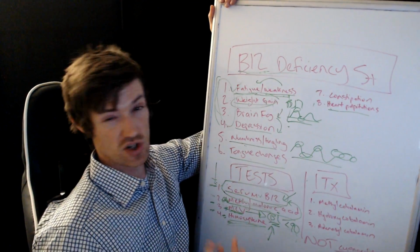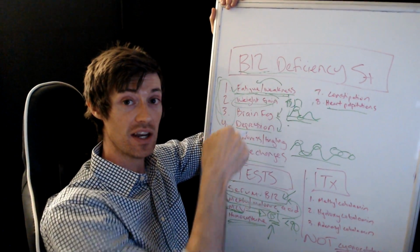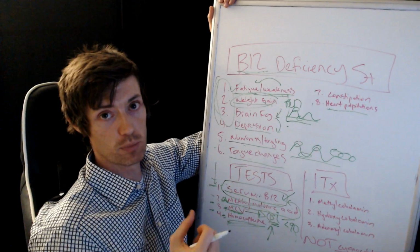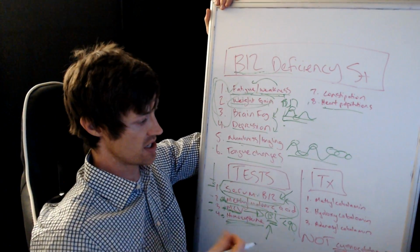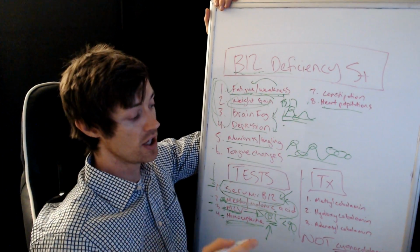B12 supplements are generally pretty cheap. They're very affordable. And like I said in the very beginning, they have the chance to help you feel better very rapidly. That's why I really love treating B12 deficiency as a physician, because it's a quick win. It's an easy win. But there are certain things you need to know about supplementing with B12 in order to feel better.